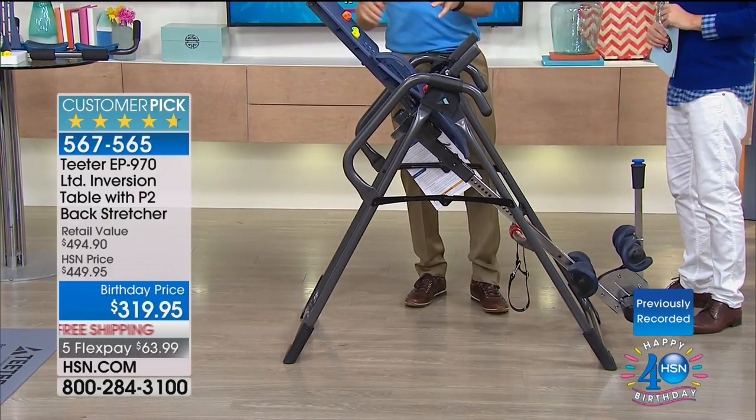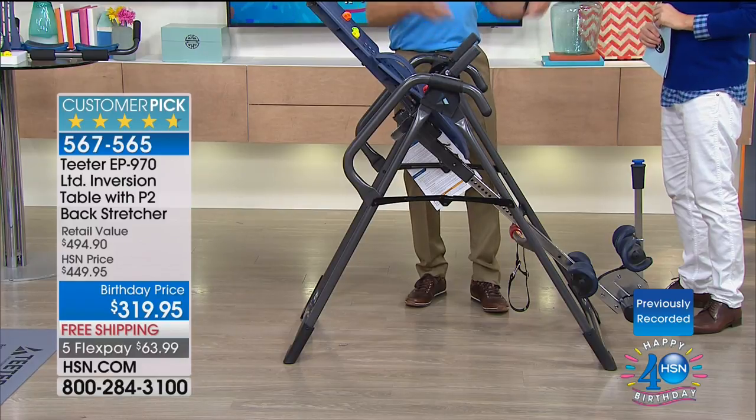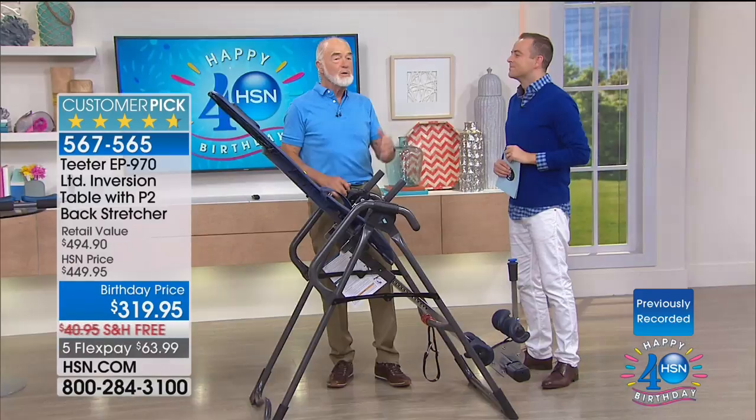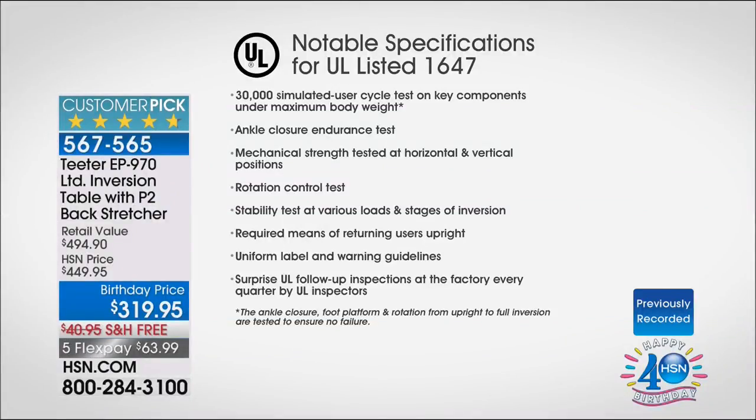I hate assembly, but it's easier to use, it's safe, it's functional, it meets all the safety standards, UL listed on the best specs. Roger, this is big. UL listed as well, this is a tough spec. We have to have 400% safety factors. So maximum user weight, 300 pounds, it means the table's gotta hold 1,200 pounds. It actually holds 1,400.